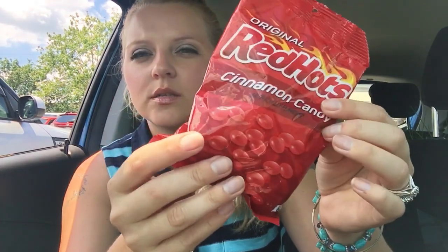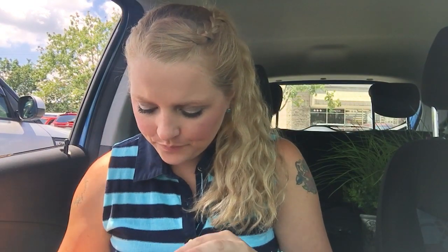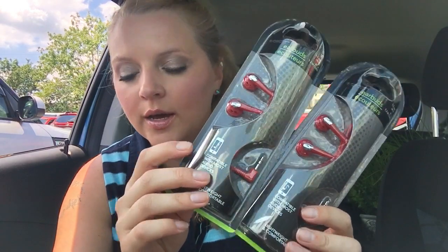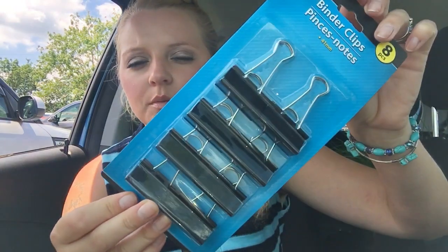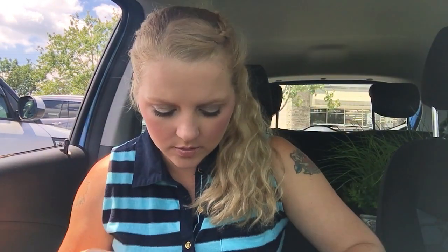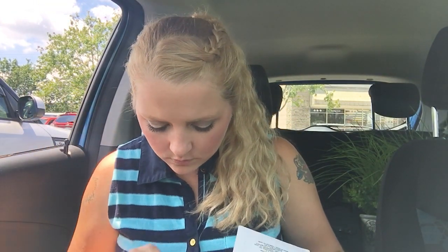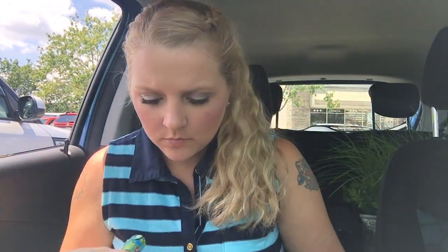Johnny got some of these Red Hots, and the kids are always needing earbuds, so we picked up two of these. It's really busy out here today. And then Johnny needed some of these little clips. So we got those. We got two ink pens. Actually, Johnny got those. And then some razor bags. And then two more tubes of this Colgate fluoride toothpaste. These are like $4 at Walmart, so we got two more of those. We always stock up on that mess.